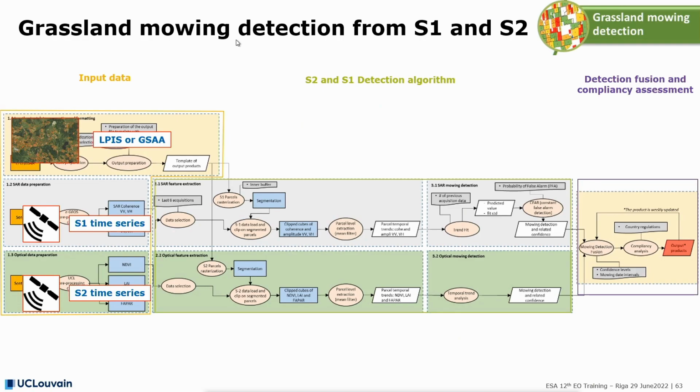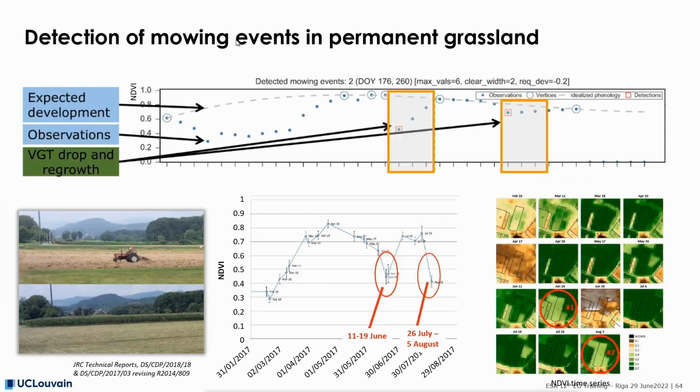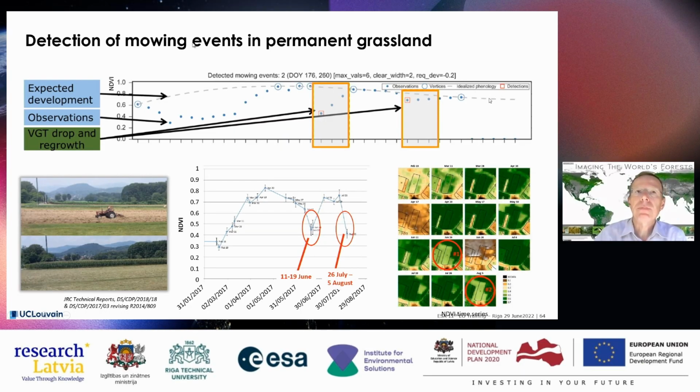Yeah, these are the steps. And let's look at one application for agriculture monitoring in terms of mowing event detection. Therefore, you have the NDVI value. This is the easy case. You have the expected curve that you can model based on temperature and rainfall. Assuming a grassland, you expect that kind of development.